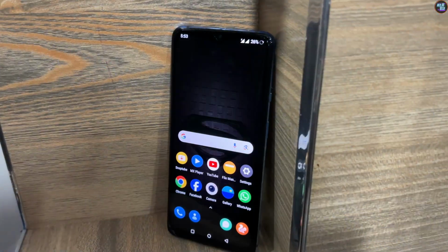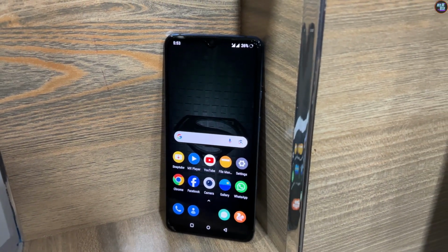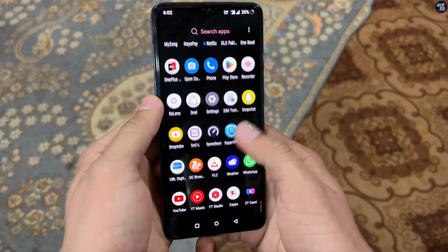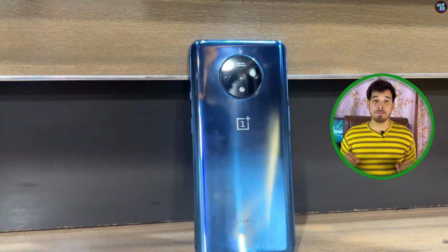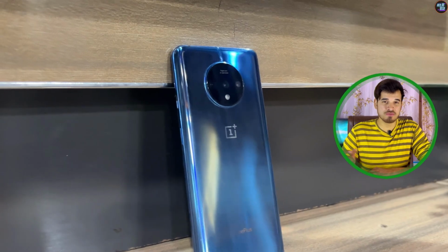So there you have it. The OnePlus 7T offers exceptional performance, camera quality, a faster display, amazing sound, premium build quality, and many more capabilities, making it a top choice in the smartphone market.